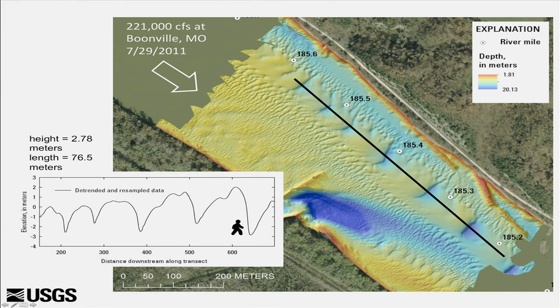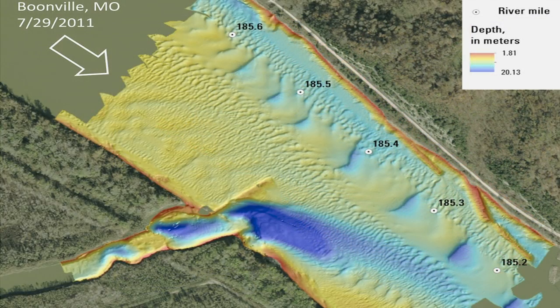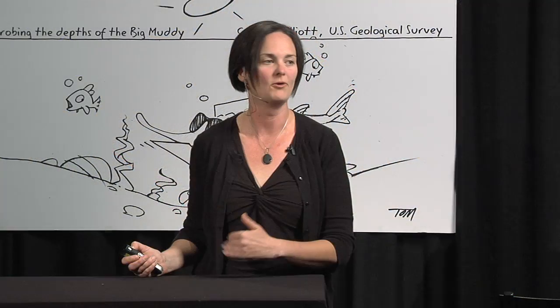And pretty long. This one's about 75 meters on average long. So these are the largest dunes. But what's really interesting is, in this whole area, just the range of dune sizes. Until we had a multi-beam, we had no idea the river looked like this.